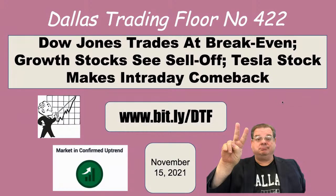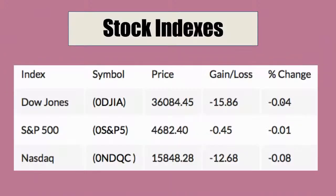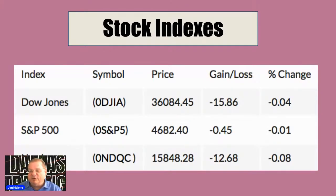Basically, what's happening is the market is still in a confirmed uptrend, and the stock indexes are kind of making some good progress, but a little bit off. I mean, Nasdaq is down slightly, S&P is kind of treading water, and Dow Jones. But some of our stocks are doing good, so that indeed is a very good thing. The Dow Jones seems to be coming back, which is nice.